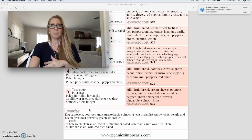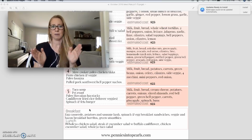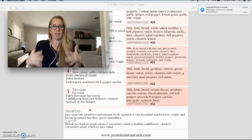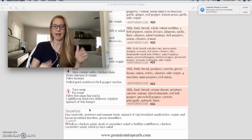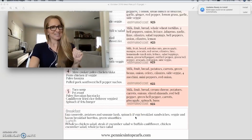Now, I don't have a separate meal plan for breakfast and lunch, but we're mostly sticking to the meal plans for breakfast and lunch that we did for last month when we were on our Whole 30. We're going to try to keep with that same momentum. So check out last month's meal plan for more information on that. But to give you an idea for breakfast and lunch ideas, you can take a look down here at some ideas for you guys.